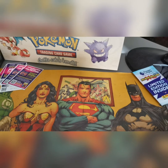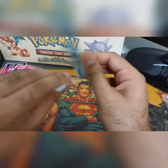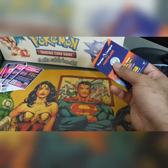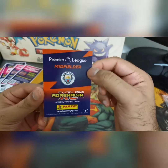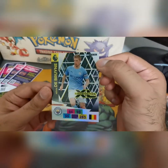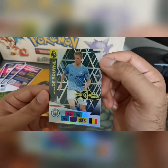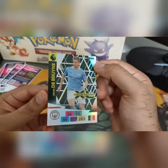Okay, and here goes the limited edition, the one I'm excited by. This is what it looks like. Here it goes. Okay, nothing in there. So as far as I know, it's one card. And it's definitely a Man City midfielder, which kind of gives it away. So he's a good one. Kevin De Bruyne. Wow. One of, if not the best player in the Premier League, in my opinion. Limited edition XL. Wow. This is definitely something to sleeve up.